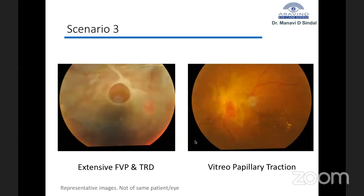of vision. But the vision in the left eye is good right now. It's about 6/12 in vitreopapillary traction. So that will need surgery, but that can wait. And herein you can go in for operating the worst eye first.